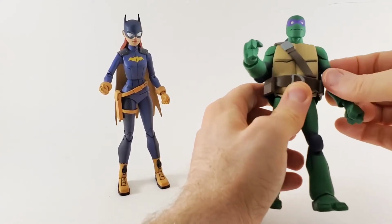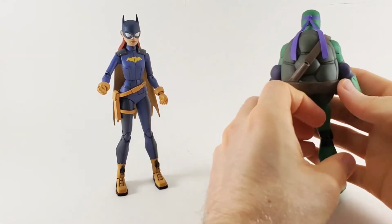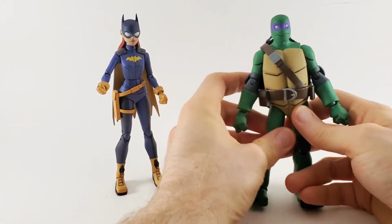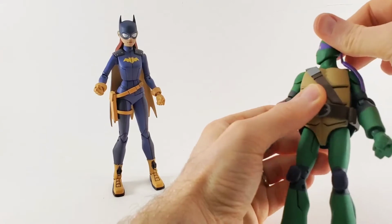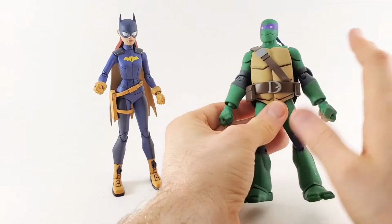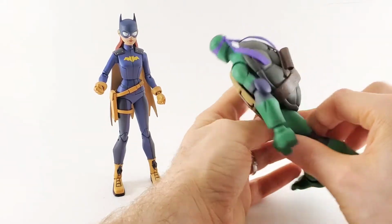Donatello, I'm going to say the first thing that I said when I saw this design of the character. I feel like his head is too small. And that is a common complaint I have with these turtles and their designs. Like, overall, not too shabby. I mean, they really made him look beefy.